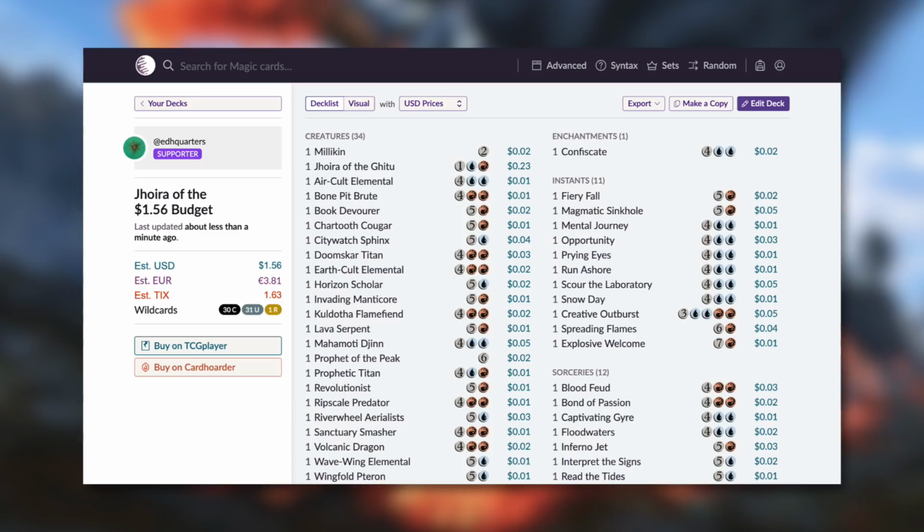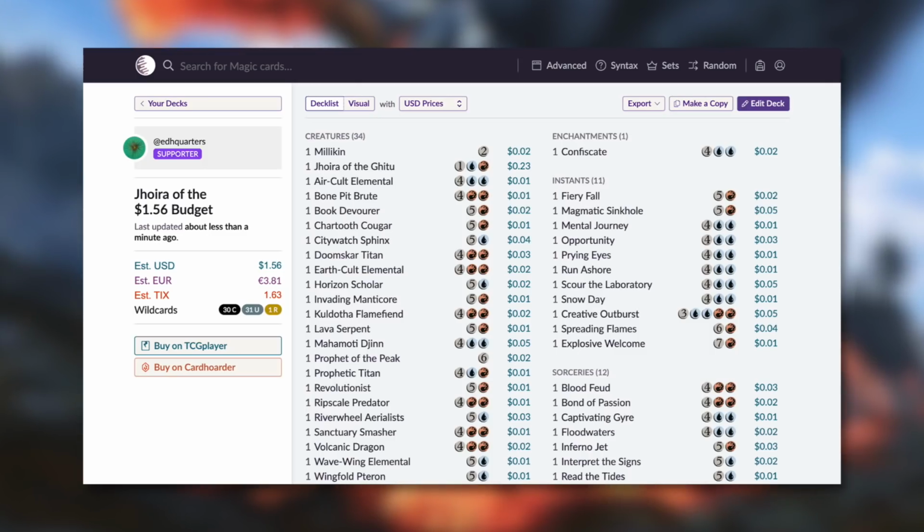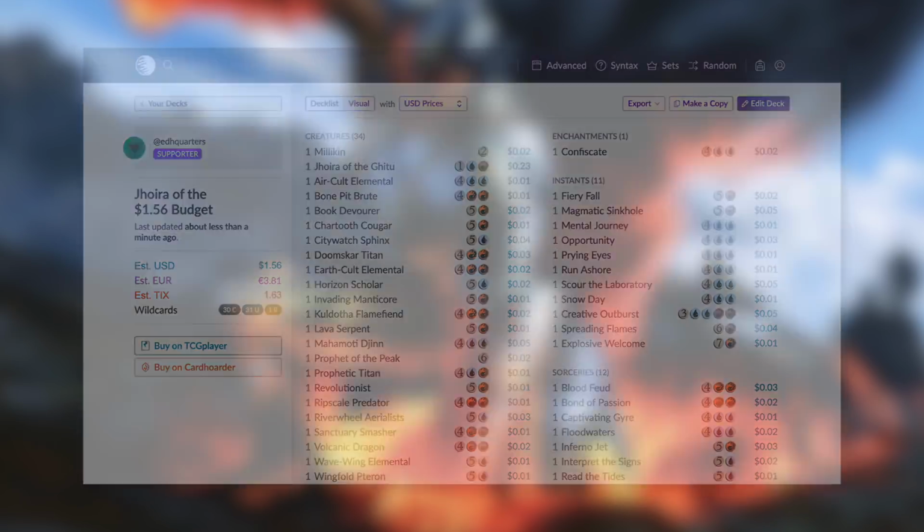And also, this does not include the cost of heavily played or damaged cards on TCGplayer, so you very well might be able to save even more. Though do keep in mind that this cost also does not include the cost of shipping, which might vary depending upon where you live. Regardless, at the end of the day, this is an incredibly budget-friendly deck.